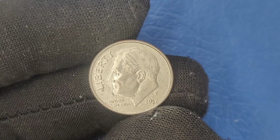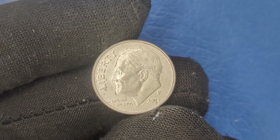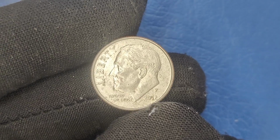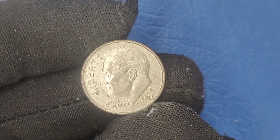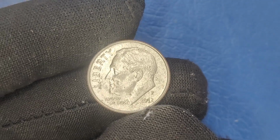We're diving into one of the most exciting and valuable coins that you might just have sitting in your change jar, the 2012 P-Mint Mark 1 dime coin. This little dime could be worth a whopping $1.30 million.